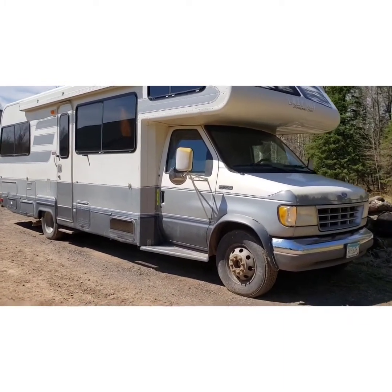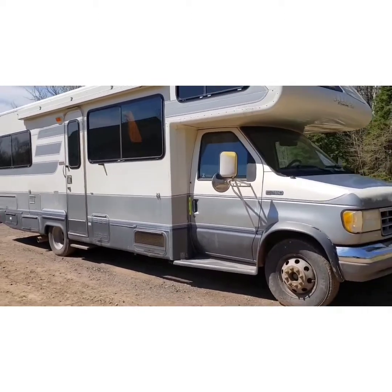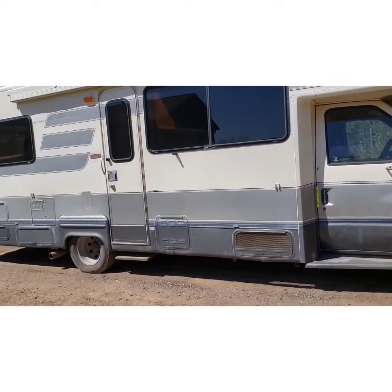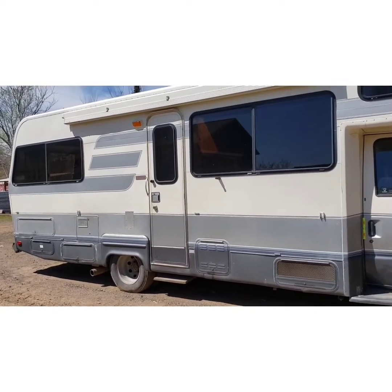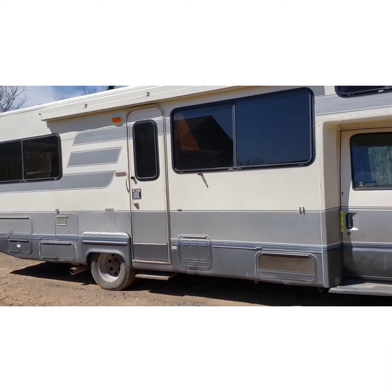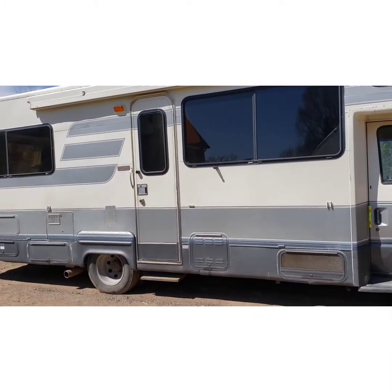We like the idea of it because we want to do the whole tiny house kind of thing. And we figure this is a pretty good start for us as we transition back and forth between our life in Minnesota and our expanding life into New Mexico.